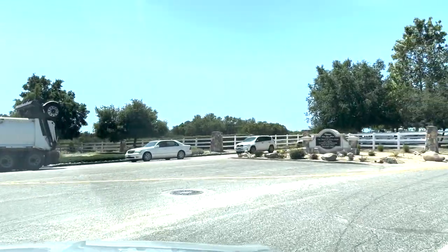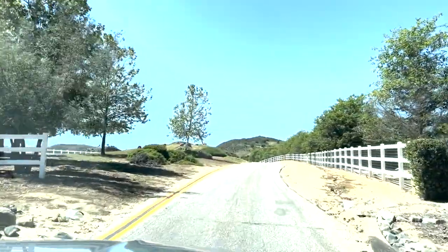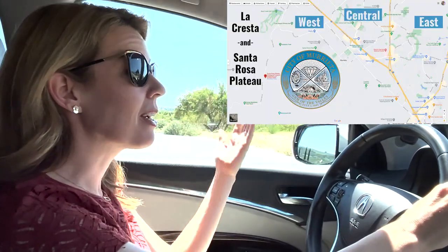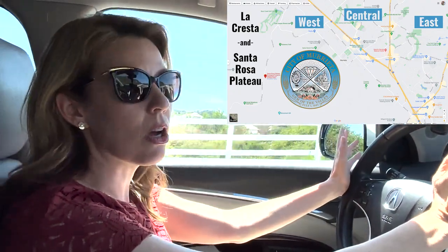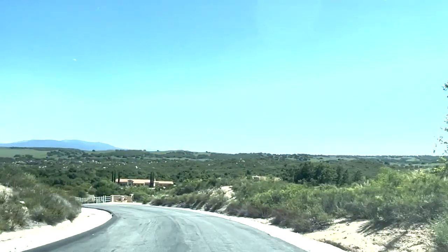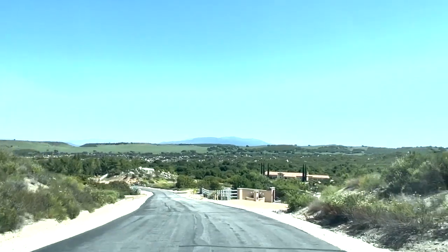All right, so we are driving through the country roads here in La Cresta. This is a custom home community. Most homes are on 5 acres or more. It is quite pricey, so we're not going to spend a ton of time here, but it's normally in the $1 million range, even $2 million or more sometimes. So popular for people who like horses. There's a lot of equestrian properties and just beautiful, beautiful custom homes, as you can see as we're driving through here.